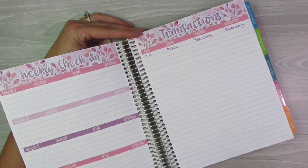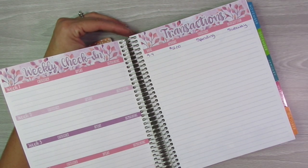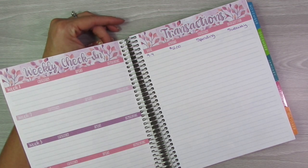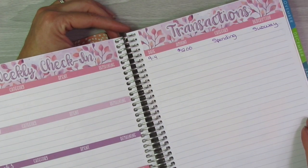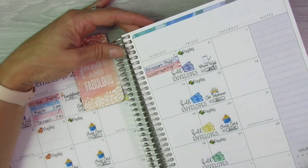It also helps me because at the end of the month I can look here and see, wow, I've gone to Subway 17 times this month. Maybe I need to cut back a little bit. So it also helps me with that, holding myself accountable for what I'm spending my money on.